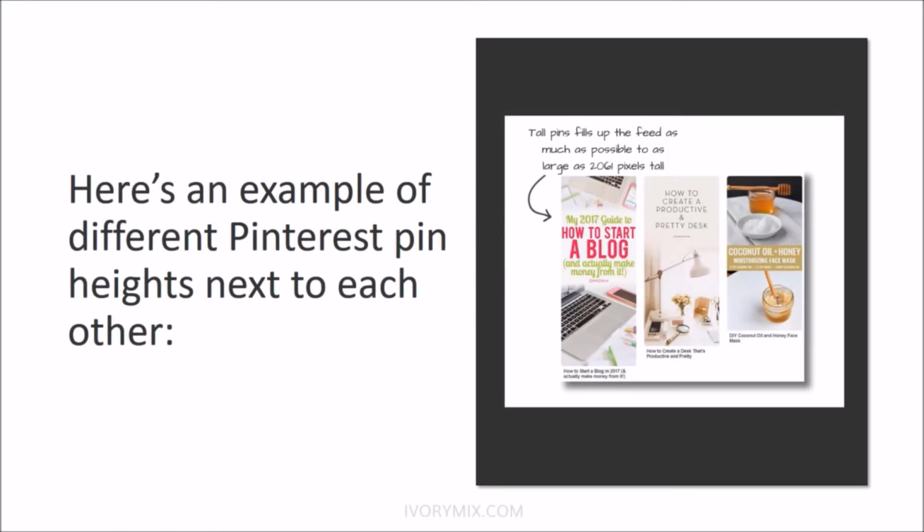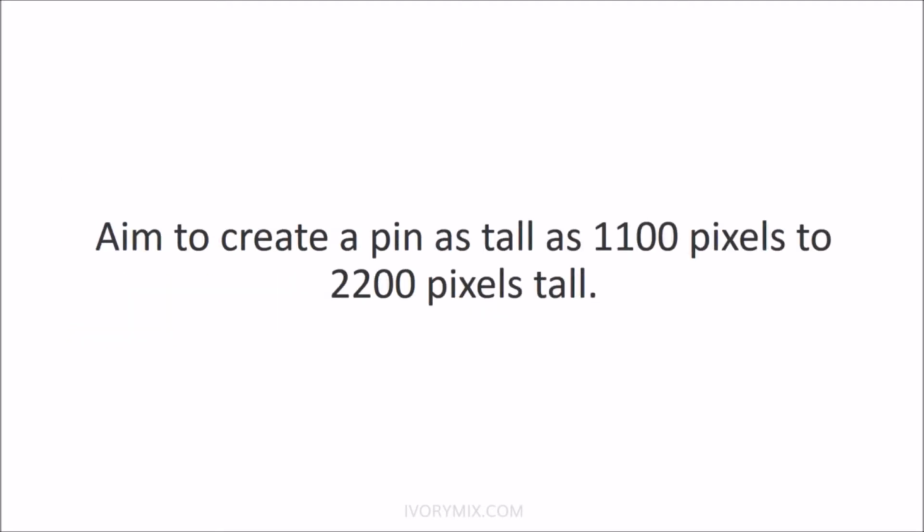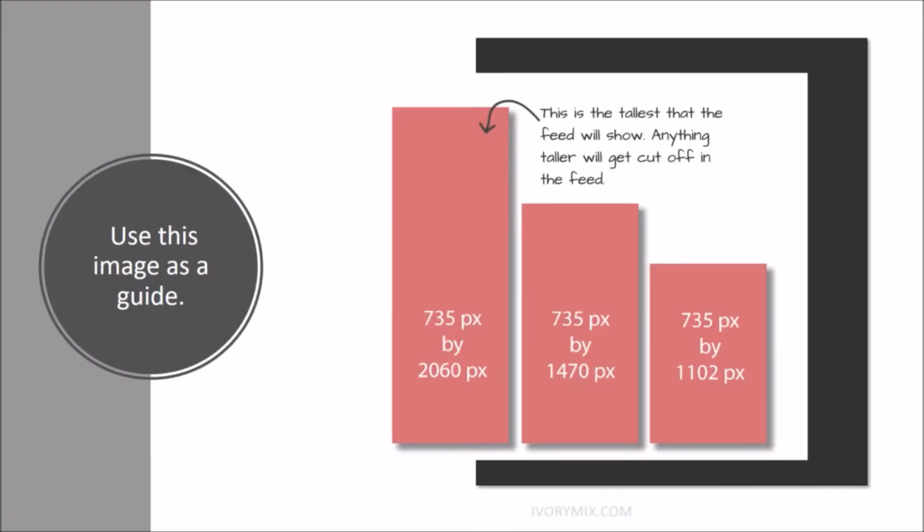So here's an example of different Pinterest pin heights next to each other. You can see I have 3 different heights, and the taller pin would actually fill up the feed as much as possible, as large as 2061 pixels tall. So at this point, you should aim to create a pin as tall as 1100 pixels to 2200 pixels tall. You can use this image as a guide for creating pins.